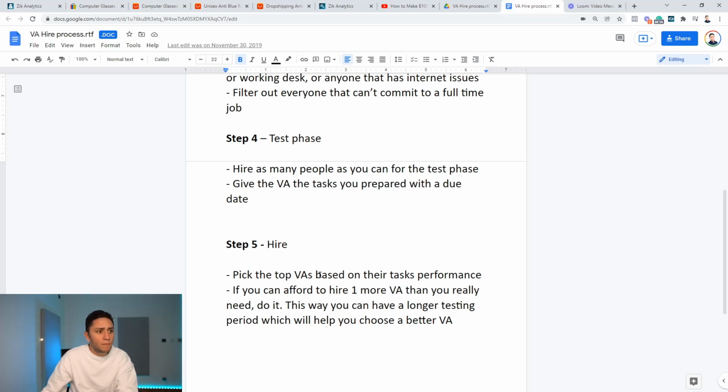You pick the top VAs based on their task performance. If you can afford to hire one more VA than you really need, do it. This way you can have a longer testing period, which will help you choose a better VA. So let's say you want to find someone for product research and you saw 2 that are good, you're not sure which is going to be better. You hire both of them and you make a longer testing phase where you really work with them and you see who is delivering better results.